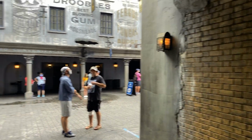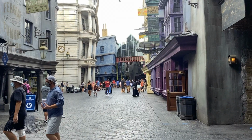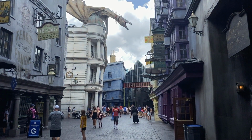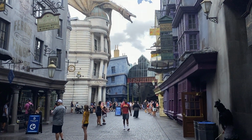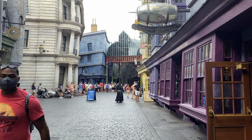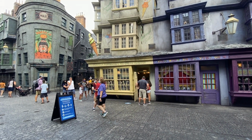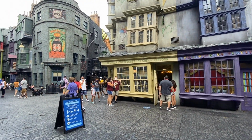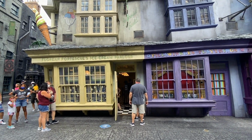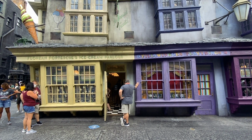Alright, we're heading out of Nocturn Alley, back out into Diagon Alley. Just looking up the side street towards Gringotts. Restrooms on the left. Fountain of Fair Fortune on the right. And across from that is Florian Fortescue's Ice Cream Parlor, which has ice cream, but the one that you want for sure is the butterbeer ice cream. It is out of this world.